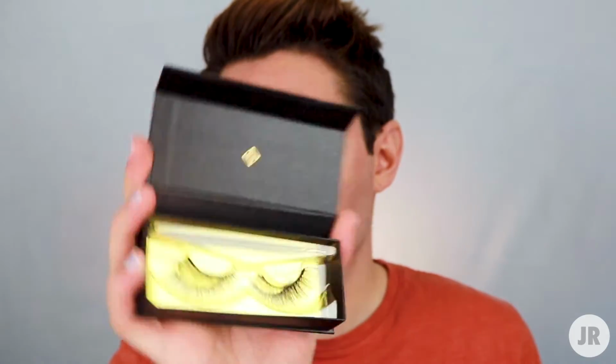So now that our eyes are done, I'm actually gonna go in with lashes and mascara off camera. I'm going in with Lash Star lashes. They're really beautiful and they're big, but they're wispy and thin, because I don't want it to cover too much of the eye makeup.